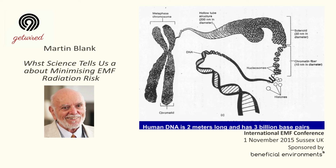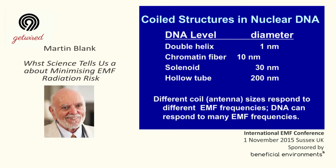Some of you may remember the old antennas that were used when TV was introduced. They had different sizes. Well, the different sizes were used to tune to the different ranges of electromagnetic waves that were sent out. And basically, we've got the same arrangement in the DNA. The next slide gives you an indication of the different sizes of coiled structures that are present in the nuclear DNA. And you see that you get very small helices going up to very large ones.